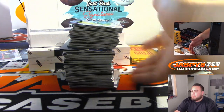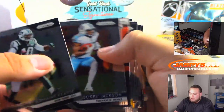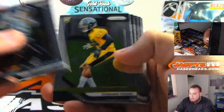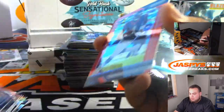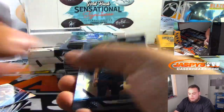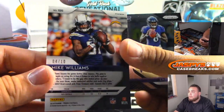Here we go. We got some Prism now. Back to Prism. Looks like 2018. Nice. This is Prism 2018. Good luck. Good draft class, of course. Trying to pull ourselves a really nice auto. Ito Smith for the Falcons. Nick Foles. Whoa. Oh. Deshaun Watson. That was like two cards in one. That is numbered to 149. And we got Mike Williams, gold, 4 out of 10 for the Chargers.